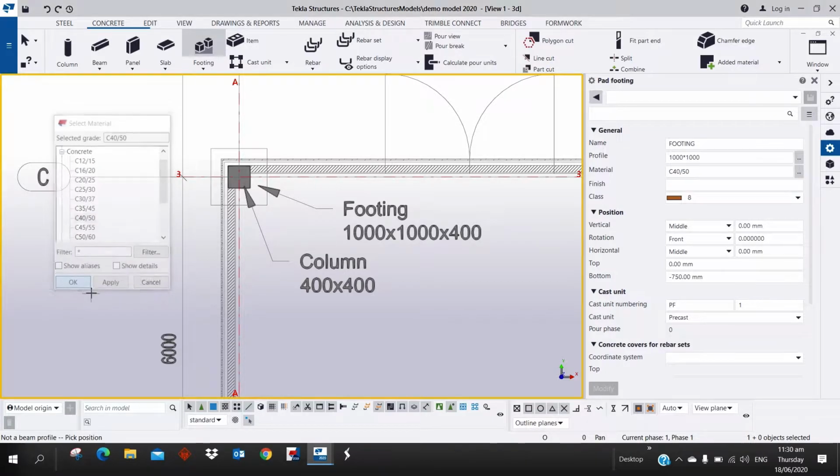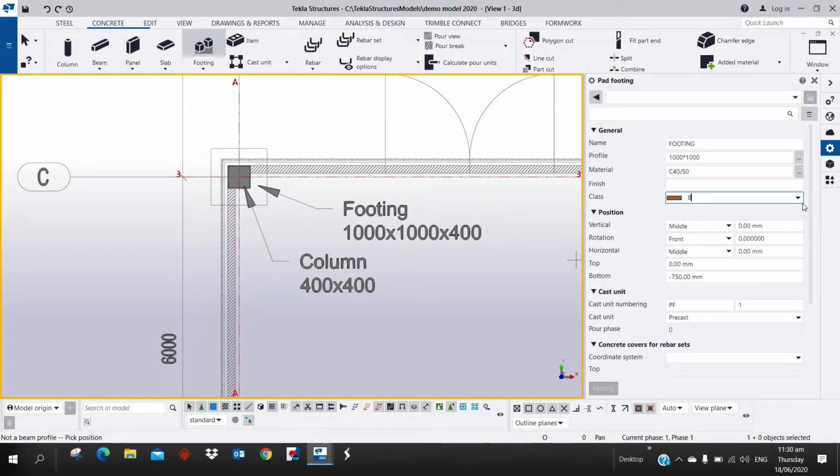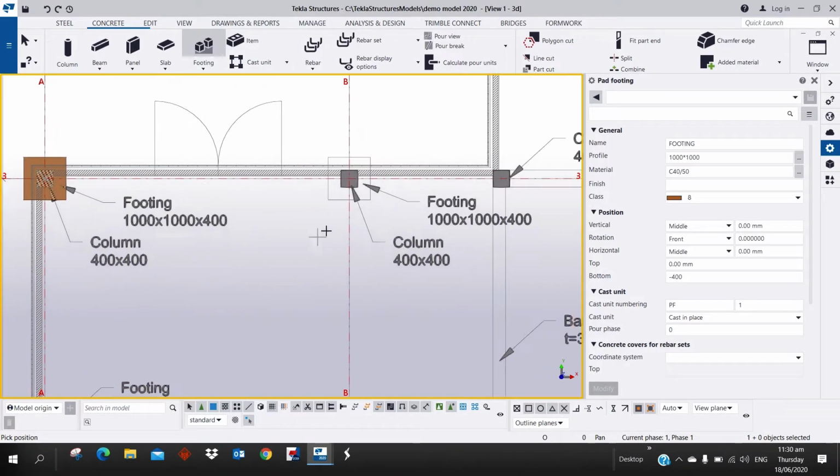C40 by 50. And then if you have a color classification for your concrete, you have colors available here. And then the thickness we will input here in position. So 400, bottom in below 0. And then cast unit: you can also put markings on your concrete, and then you declare what type of cast unit, cast in place or precast. Once the setup is okay, just click the position of the footing.